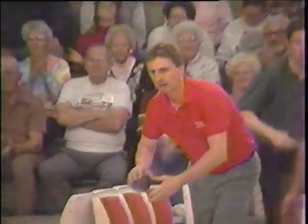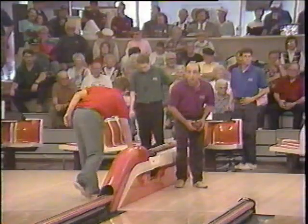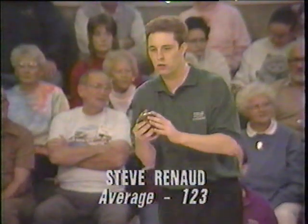Actually, he creates the carryover with that spare. I'm sorry, that's right. Rob had a spare in the seventh. Tom bails out with an 8. But that 8 box and the mark by Eric Young will allow Eric to close the gap a little bit. And more importantly, Rob Berkiel closing the gap with that spare. So this carryover now in the eighth is worth $60, and Steve Reno will fire first.